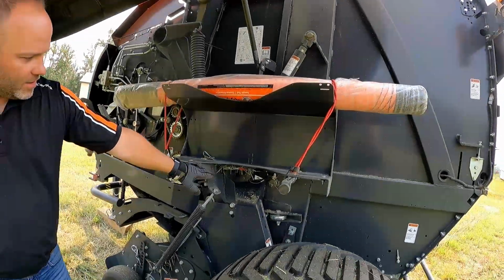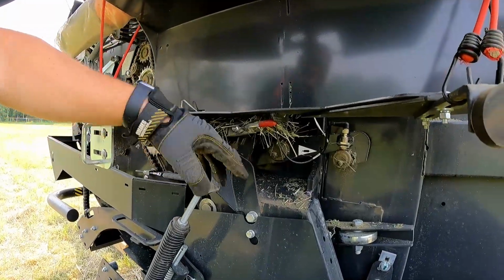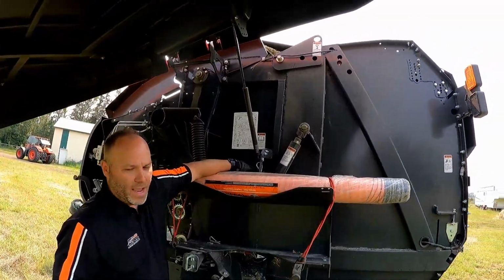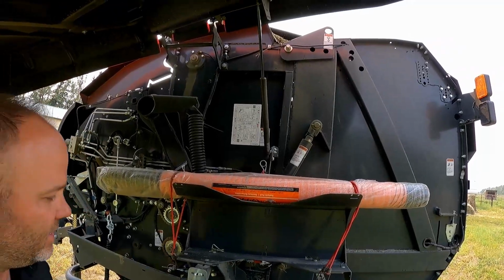Cody, if you can just focus in on this part here. This is our tailgate lockout here, just a hydraulic lockout for the tailgate. If we need to do any kind of servicing in the back, we can lock it out. And of course, there is a safety pin up here, a mechanical safety pin that we can use as well once we lock out that hydraulic, just for some extra safety.